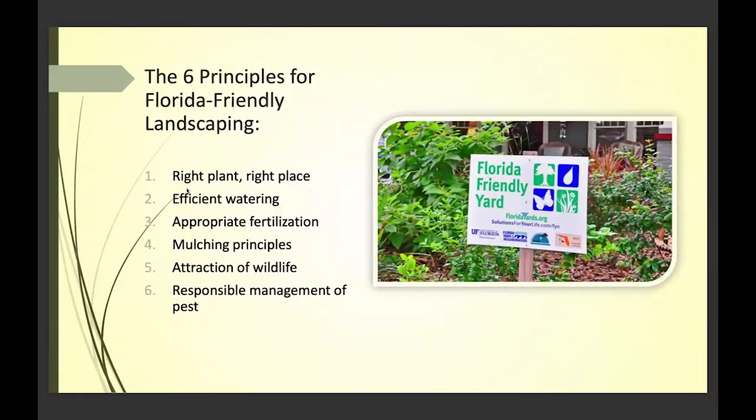So, what are the six principles? Currently, the six principles that are in place for Florida Friendly Landscaping all revolve around the right plant, right place; the efficient watering of the landscape; the appropriate fertilization being utilized; as well as mulching principles; the attraction of wildlife; and the responsible management of pests.